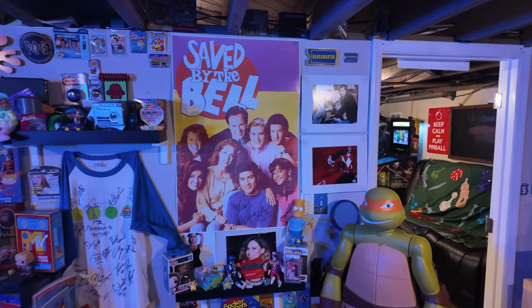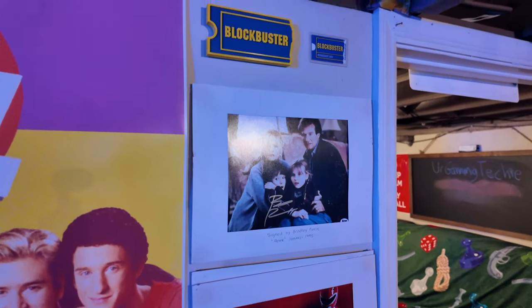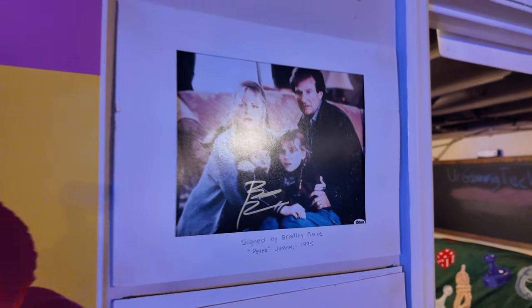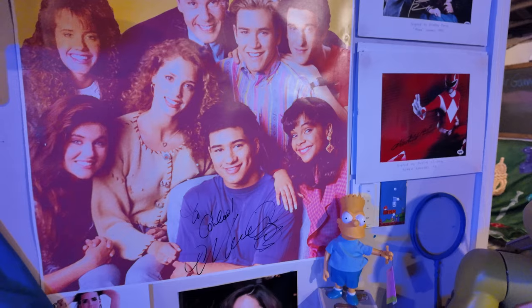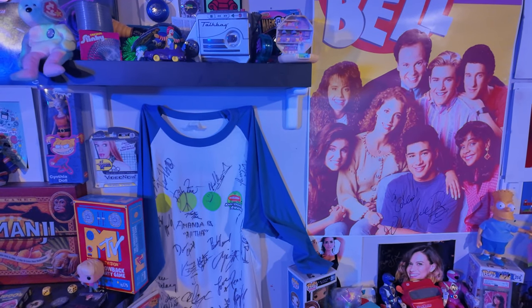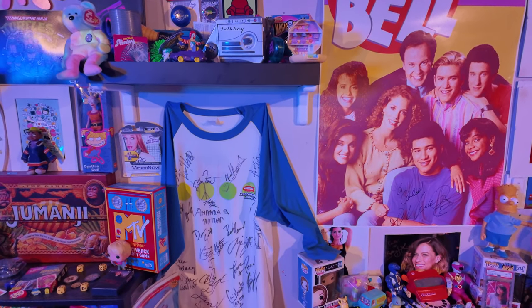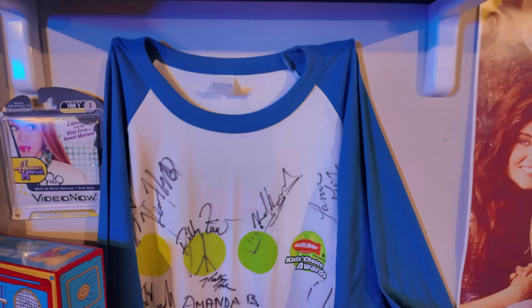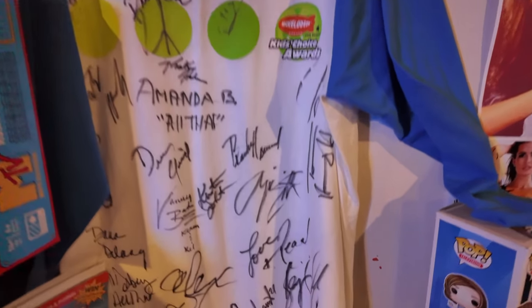I'll give you some highlights here. I got this signed by the Red Ranger. I got this signed by Pete from Jumanji, as you can see there. Sorry for the light on there. Bunch of different things here. I have autographs on some of the stuff. This one here is crazy. This is from the Kids Choice Awards, and it's signed by everyone who was at the Kids Choice Awards back then, including Amanda Bynes, including a bunch of different people on here. Nickelback's on here. Just a lot of different people on this shirt, which is freaking awesome, from 1998.